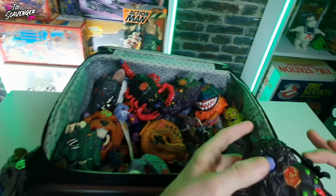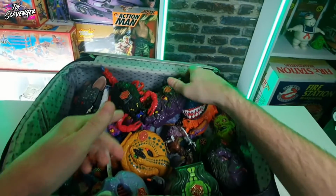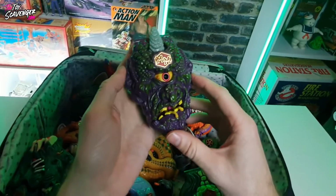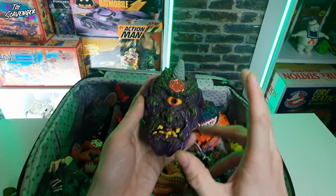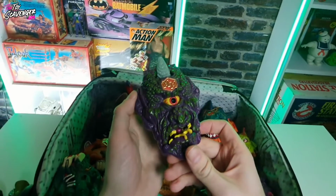Scurry away. Next, I'm going to go for Mighty Max Outwits the Cyclops. I always like this one because of the colours on it, the purple and the green. Kind of zombified and gross out kind of style, really cool.